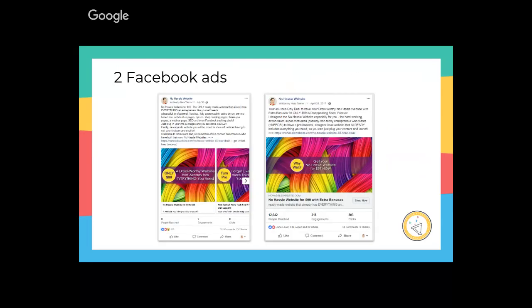So let's look at what the actual assets are. There are 2 Facebook ads. This is my actual Facebook ad for the funnel. This is the first one they see. This is the one that introduces them. This is the awareness one. They don't know about me previously. This is what they call a carousel ad, if you're not familiar with it.